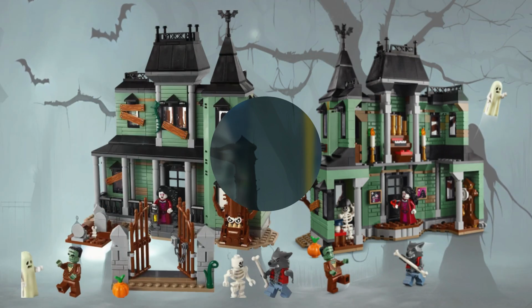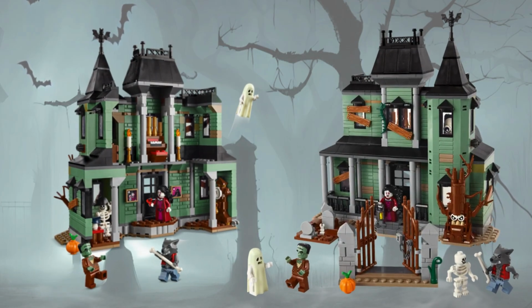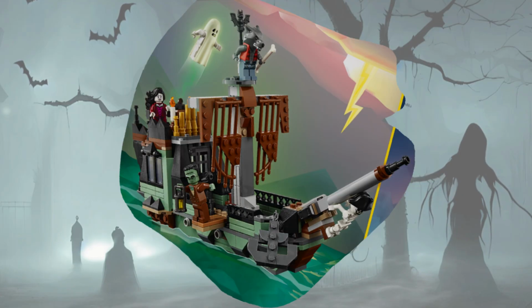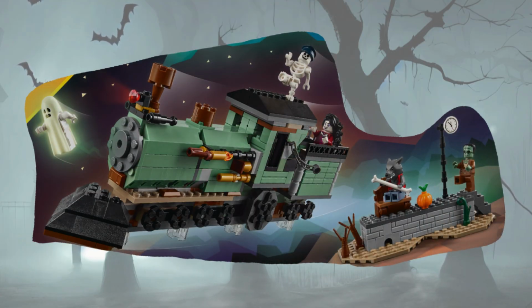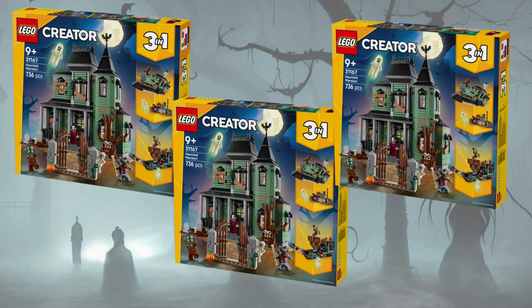So guys, let's take a close-up look at what you actually get in the box for this one. The LEGO Creator 3-in-1 Haunted Mansion set comes with, as I said, 736 pieces and 3 eerie build options. You can construct a 2-story haunted house, a ghost ship or even a ghost train with a nice side build to it as well. And no, you can't build all 3 of these at once. This is classic 3-in-1 territory. You need to build it, take it apart and then build it again, or you're going to need to buy 3 copies of the same set.